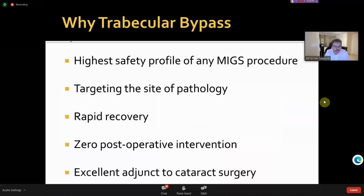So why am I a big fan of trabecular micro bypass, in particular using the iStent? There's lots of technologies out there. But I do feel that the reasons why I use this technology in my patients are all listed here. It has the highest safety profile of any MIGS procedure out there. Like I said, there are countless numbers of angle procedures, but this is really the safest. It really targets the site of pathology. The recovery is very, very rapid. You don't get big high femurs.